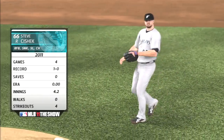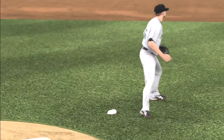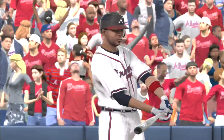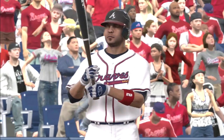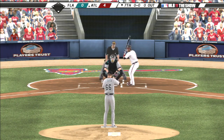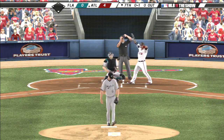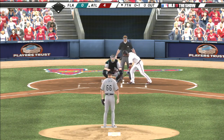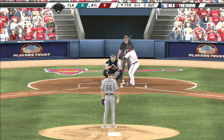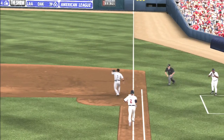Steve Cishek will get the ball now as he'll take over on the mound to start the home seventh. Alex Gonzalez will dig in, 1 for 2 to this point in the ball game. Marlins have some action in the bullpen now as a right-hander is up and throwing. And a good pitch on the inside corner for strike one. And he'll have 2 righties followed by a lefty here to greet him in this half inning. Now here it comes. Now a fastball hit on the ground towards second. And a good throw gets him, 1 gone.